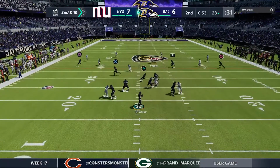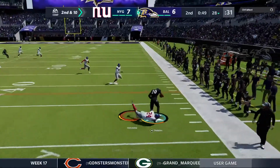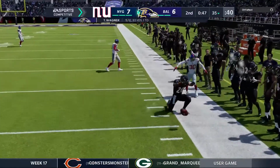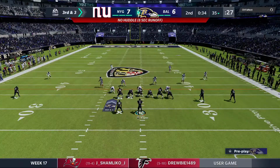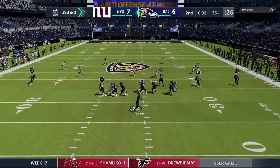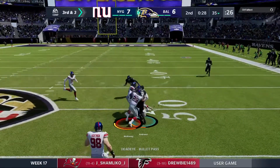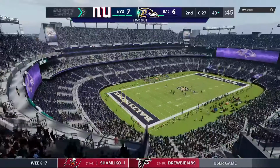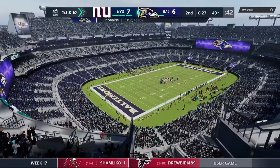To throw again, Wagner. And he's got his man out of the backfield. That's complete. And he's going to be down at the 35. Gain of 7. They get 7 out of that, so they're left with a 3rd and 3. And he's got his man in stride, complete. We will have a Ravens first down as they're able to get the 3rd down conversion.